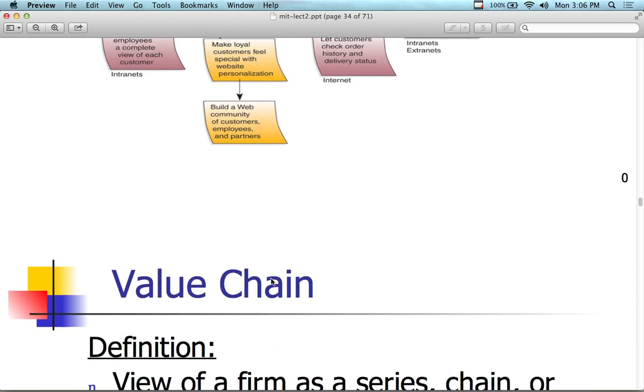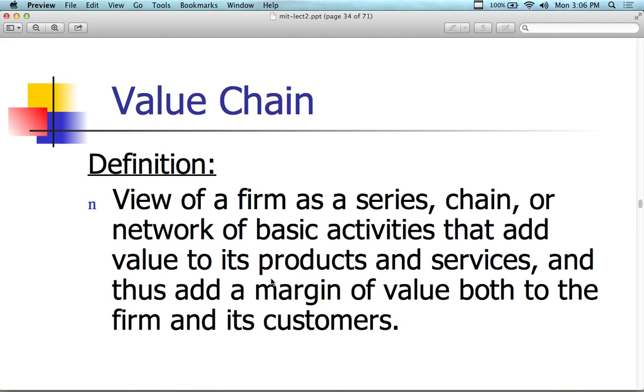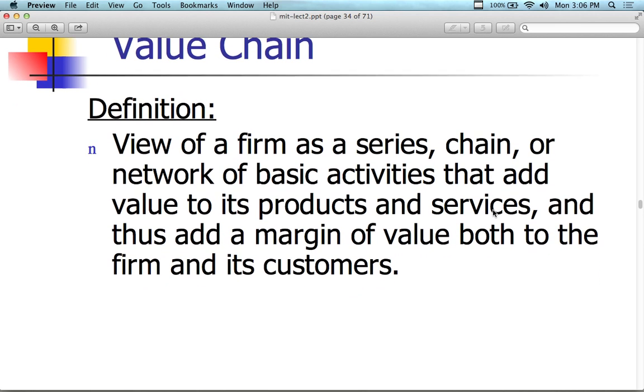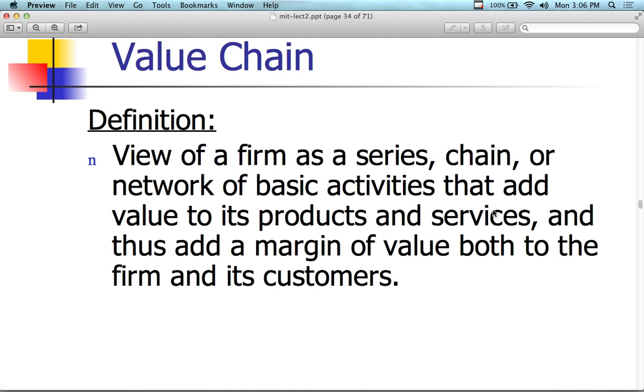So outside of looking at it from a customer perspective, we can also look at it from a value chain. So remaining competitive in terms of the definition of what the value chain is going to add here. Viewing the firm as a series or a chain, so you've got one aspect or one phase that leads into another, or a network of basic activities that are going to add value to the products and services, create the margin of value both to the firm and to its customers.